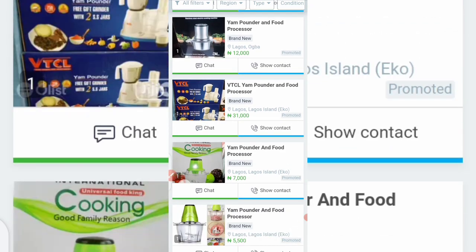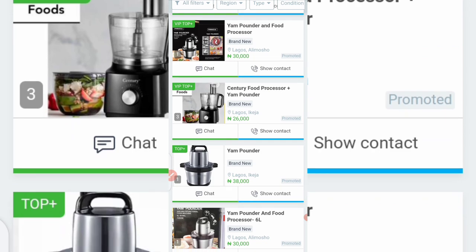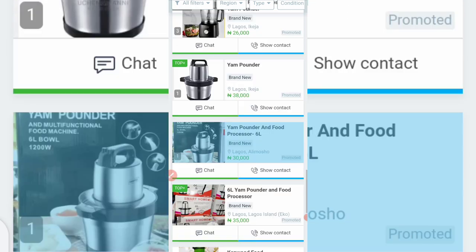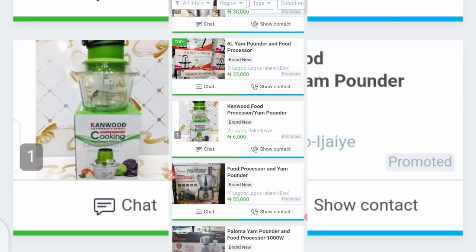So you can come here, when you scroll, ensure you get at least 2 to 3 suppliers. You can see all of them with their different prices. Just locate one that has a product that you want and the prices are fair. Then if you want to call them, you can see their contact, just click on show contact. The contact will come up like this, like this particular one here. You can see this person's contact. You can call that person.